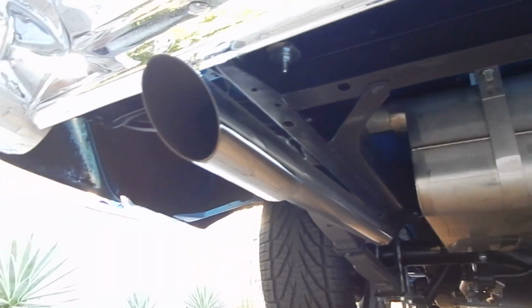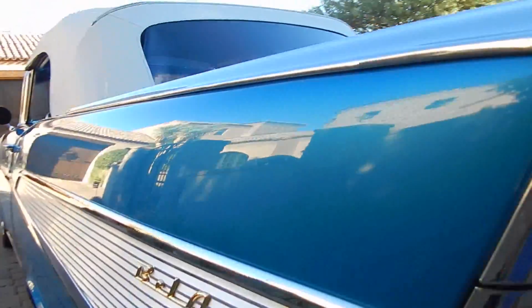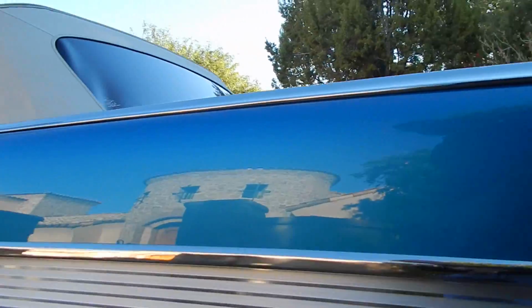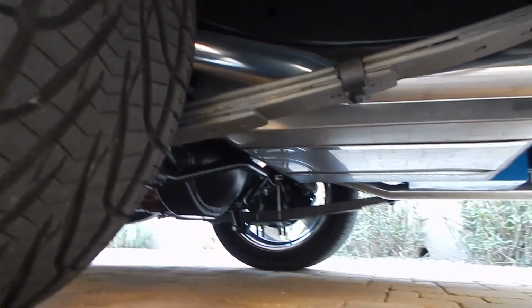If you're looking for a high-end car, something you can drive, still carries a lot of the factory characteristics, but adds some safety and horsepower, this is definitely a car that you want to take a look at.